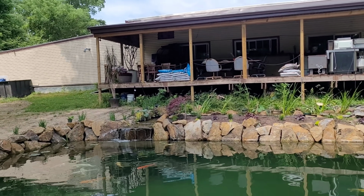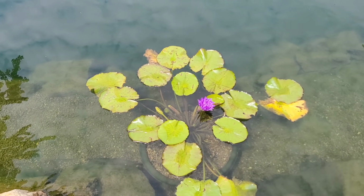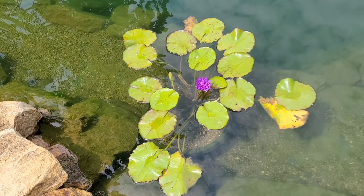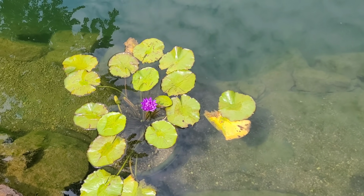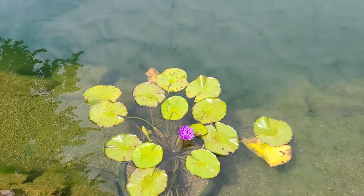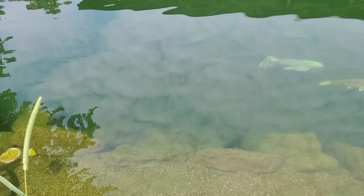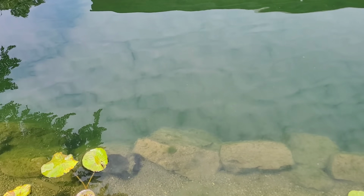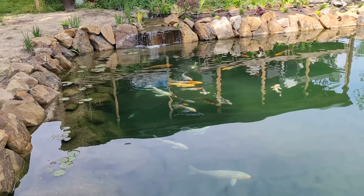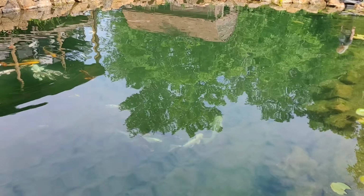So I was up there watering that big old plant Don brought over when I noticed a purple lily came out. So the first one in the big pond. And it looks awesome. Big Rich didn't even know it was there. I had to point it out to him. Hasn't even fully opened yet. And look at the koi. You can actually see, at least I can, I'm not sure if you can see it here, but I can actually see the bottom. Look at all those beautiful koi though. With the water clearing up, it looks awesome.